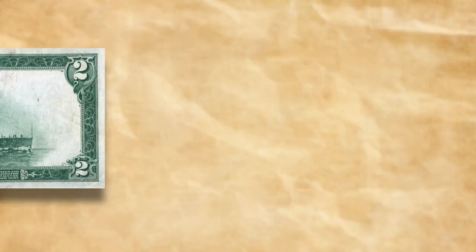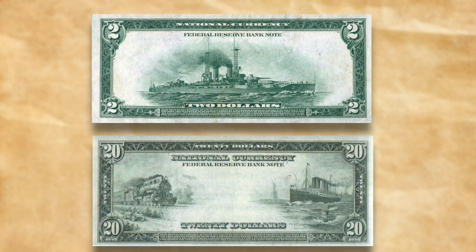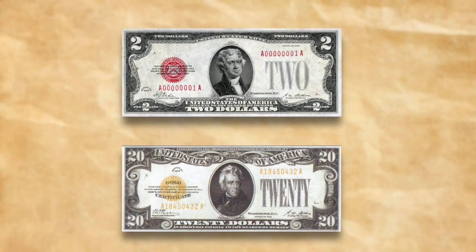The back of the 2 featured the famous and popular battleship, while the 20 settled for the same transportation motif established in the 1914 series. See the car, train, plane, tugboat, and steamship. These bills had blue treasury seals and serial numbers, which would be the last time that blue was prominent for each denomination. In 1928, when the size of currency was reduced, the bills began to take mostly different paths.